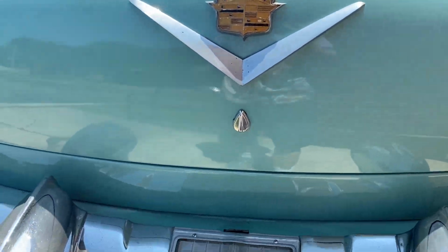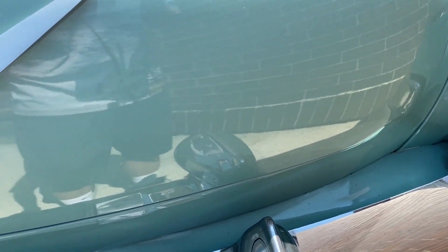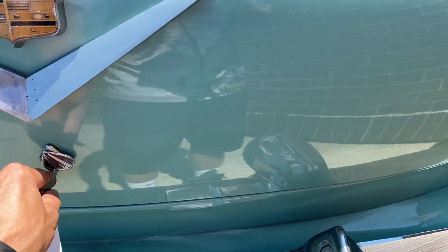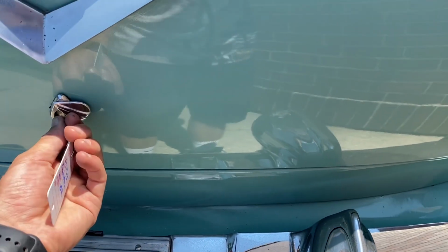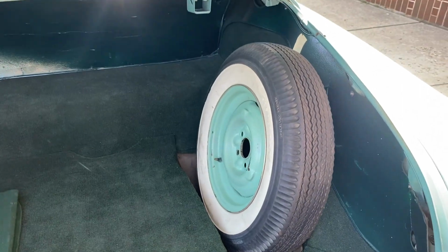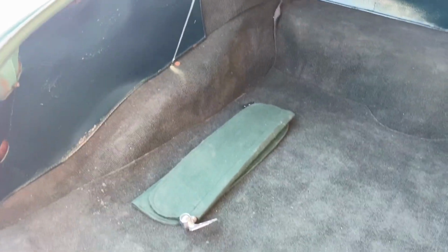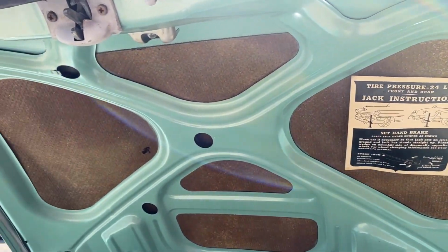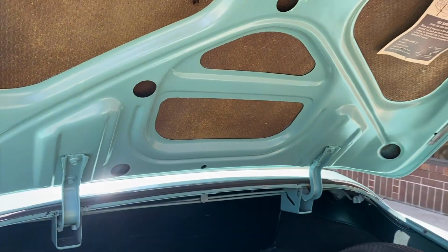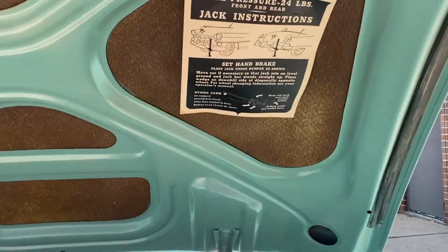But boy, these stupid things. Come on, baby. There we go. Spare. Nice kit here. And then there's visors that go in front. I'm very impressed with the quality of the underhood.